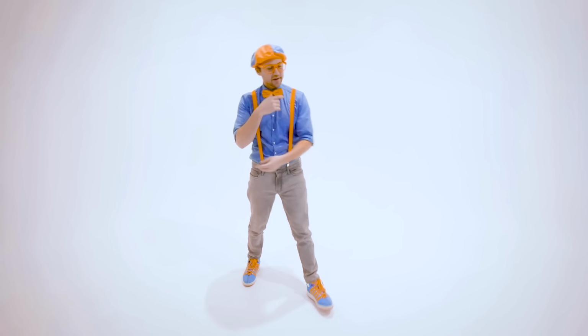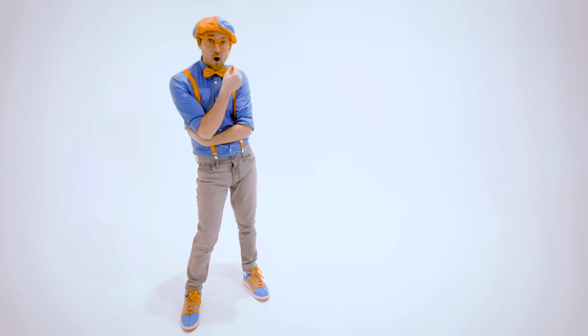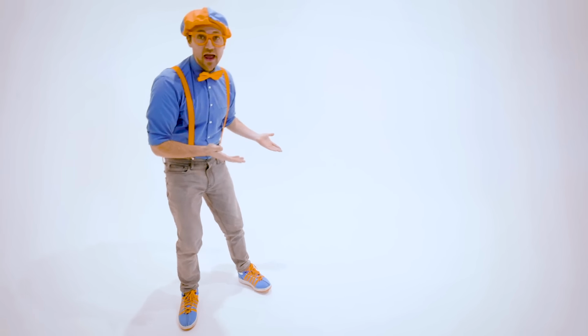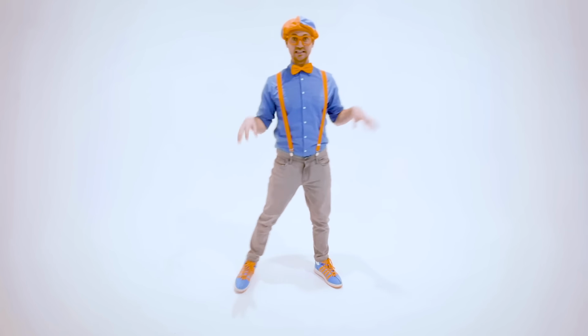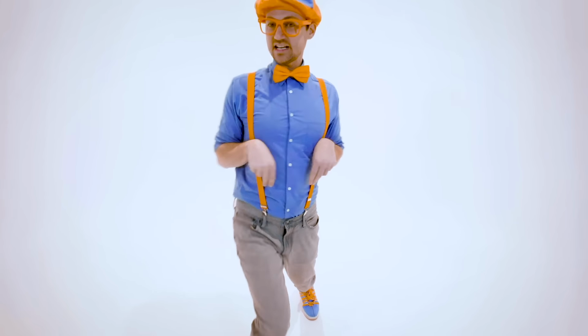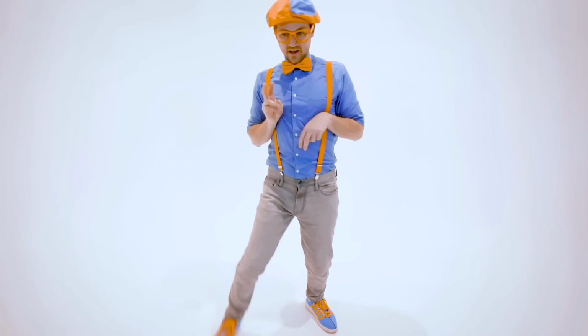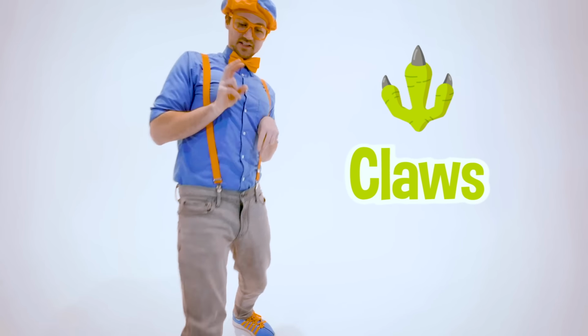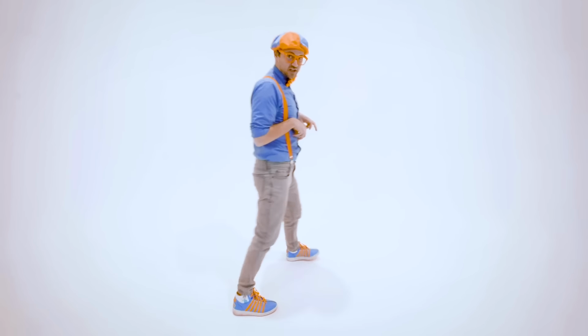Woohoo! Okay, what dinosaur? Oh, yeah. How about a T-Rex? Yeah, okay, I'll teach you how to dance like a T-Rex. First, you have to put your hands out right here, and they don't have very long arms. So, you just act like you have some claws. Woo! And then, you give it a big roar.